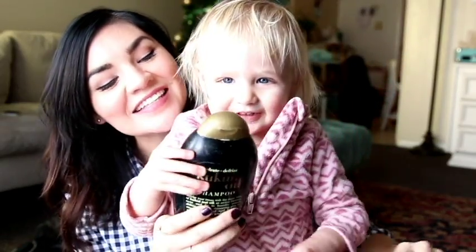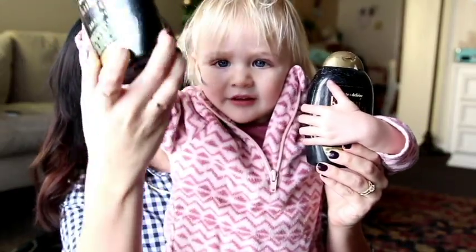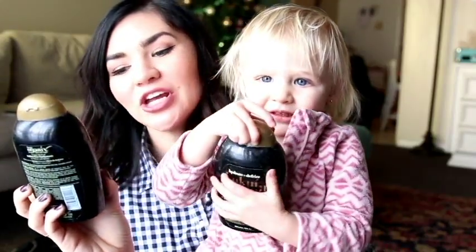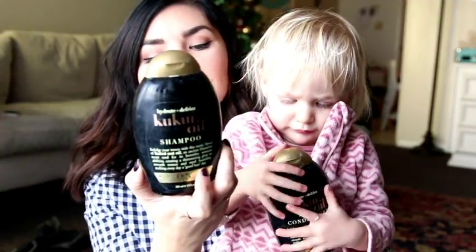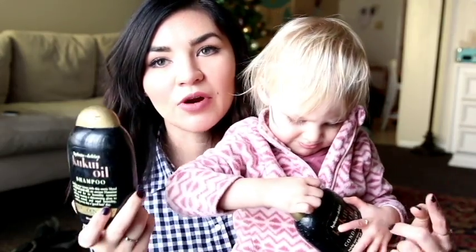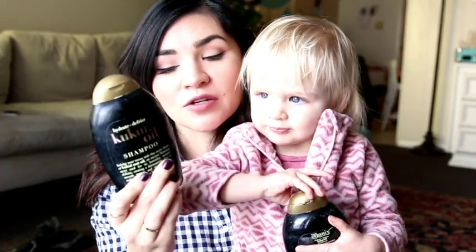Okay, up next, Jossie's gonna help me show this one to you guys, is the Organics Kukui Hydrate and Defrizz shampoo. And I was blown away by this. First of all, the price point is so affordable. You can get this at Target, Walmart, most drugstores. So it's super affordable, and every time I use it, I just feel like my hair is so soft.